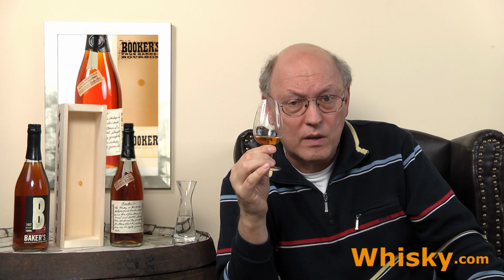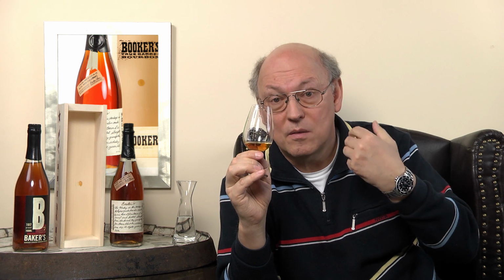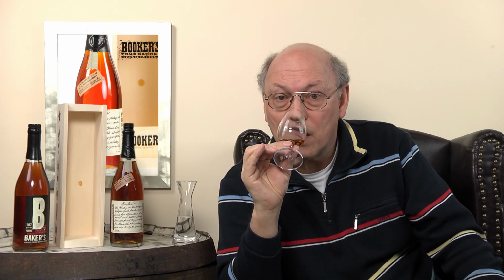Oakiness, spiciness, sweetness, and tannins in the back, bitterness coming up. This is the second Booker's I have, or I had, and the first one was much more vanilla, much more caramel, and less tannins, less bitterness. So this one is definitely on the cask side, not so much on the fruitiness, on the yeast side and the cereal side of the bourbon. No, this is definitely on the cask side.